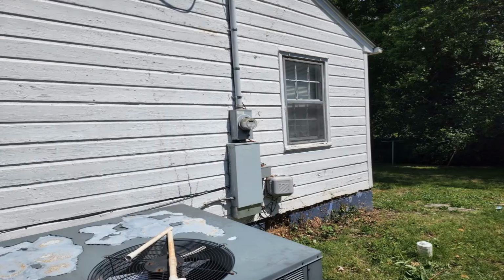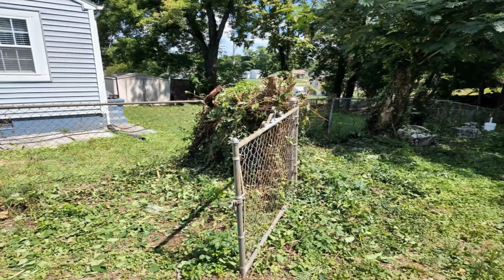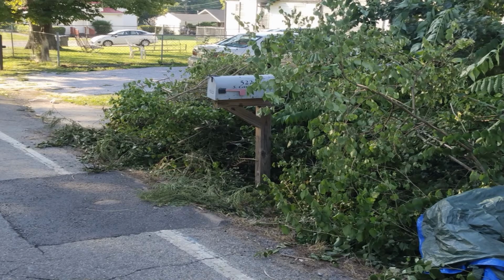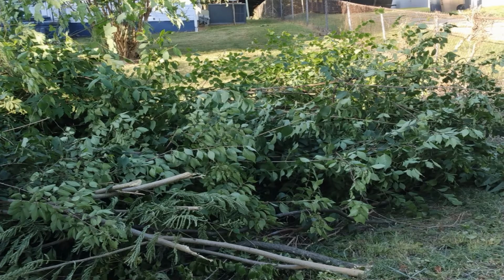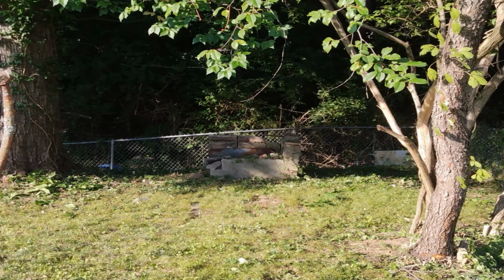You can see on the outside of the house, they had let it get out of control, and I had to pay these people here to come and clean up the yard. It was all overgrown, and there was vines growing up the side of the house. All this right here around the mailbox, this is all the stuff that we cut down, all the weeds and the vines and everything, and had them mow the yard and clean it all up.